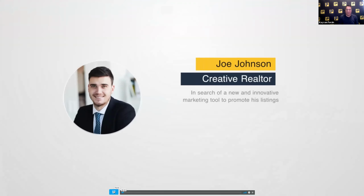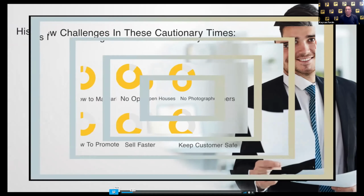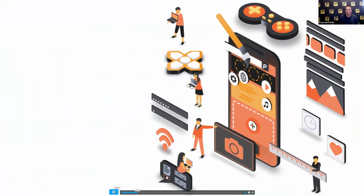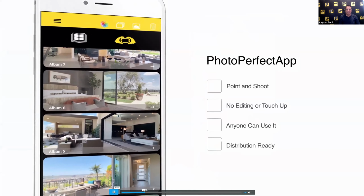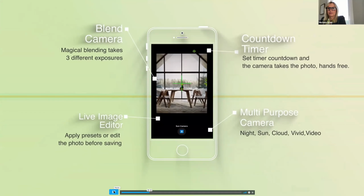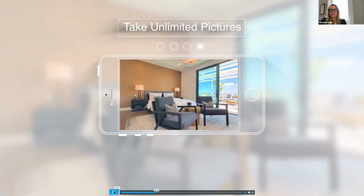Meet Agent Joe. He's now facing a new challenge: how to market his new listing. There are no more open houses allowed. Photographers are not easily available to do the photos, so it's up to him. This is his mobile device, and it's a powerful workspace. You know why? Because it has the VideoPerfect app inside. VideoPerfect app is a professional photography app that can replace the need for a professional photography service when you need images fast. Just open the app, point, and shoot. The magic of photography happens in front of his eyes in less than 7 seconds.